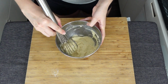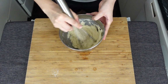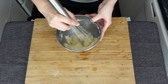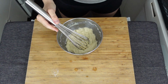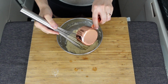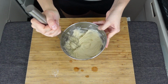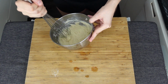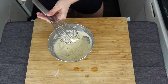I find with different brands of gluten-free flour, sometimes they can be really thin, and then other times the mixture can be quite thick. So don't be afraid to add a little bit of water until you really get to the consistency that you want. All right, guys, now that we've gotten to that nice thick pancake batter consistency, we're going to place it on our pancake griddle and cook it for between 2 minutes and 3 minutes per side.